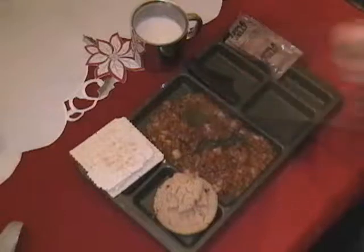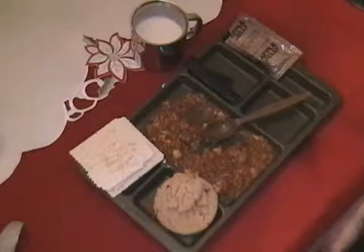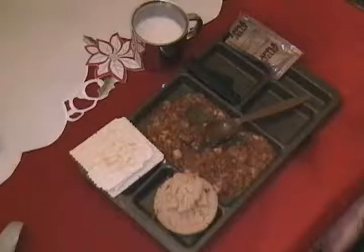I have another spoonful. Has a beefy flavor. The texture of the beef is much more satisfying to eat than the hamburger, ground beef, ground sausage type meats that we often encounter in MREs. And it allows you to chew on it for a while so that more of the beefy flavor comes out, and I like that.